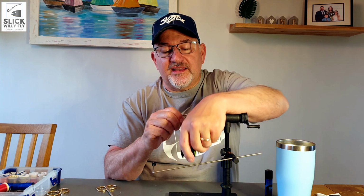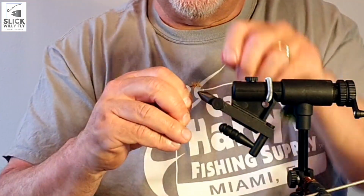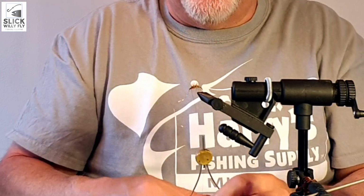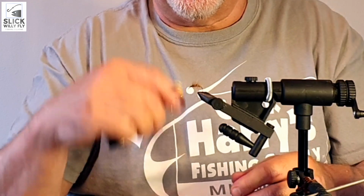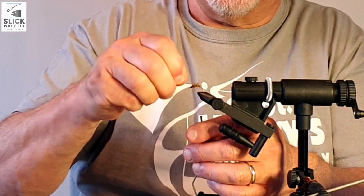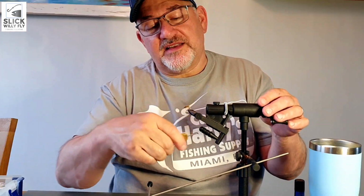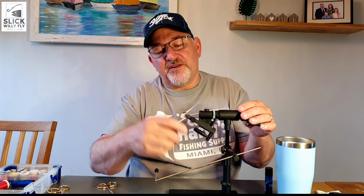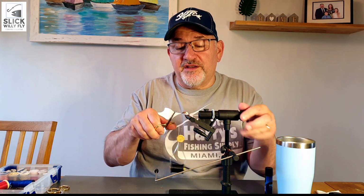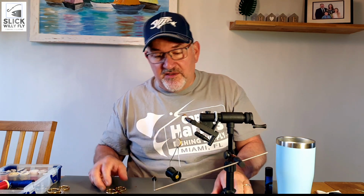So now I need to capture that wire, which I just did. There we go, the wire is nice and captured. Now I don't use any kind of pliers, I just work my wire and it breaks right off. That's actually the best way, because if you cut it with a pair of pliers, then you end up with a little sharp edge that could cut you off. You just don't want that sharp edge. So now we got to make the wing.